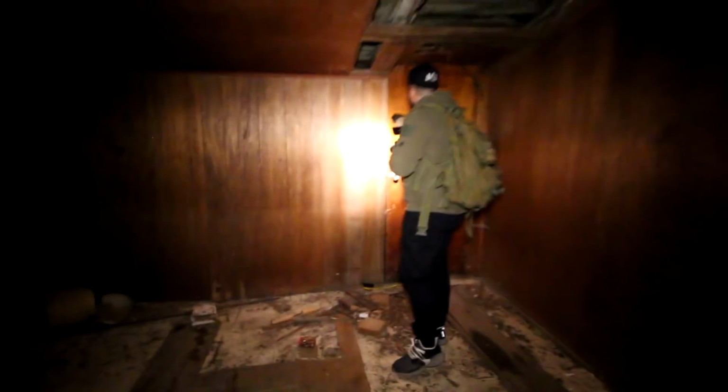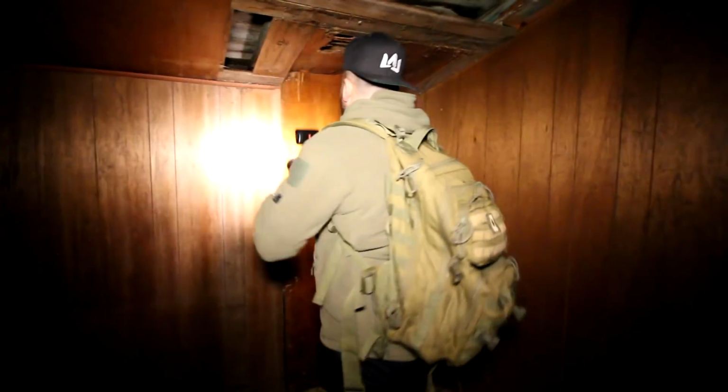There's a door over here that we don't know where it goes. It's nailed shut. Yeah, it's completely nailed shut. Damn. And it's raining. Is it literally raining? Yeah, out of nowhere. It's raining. Fudge.